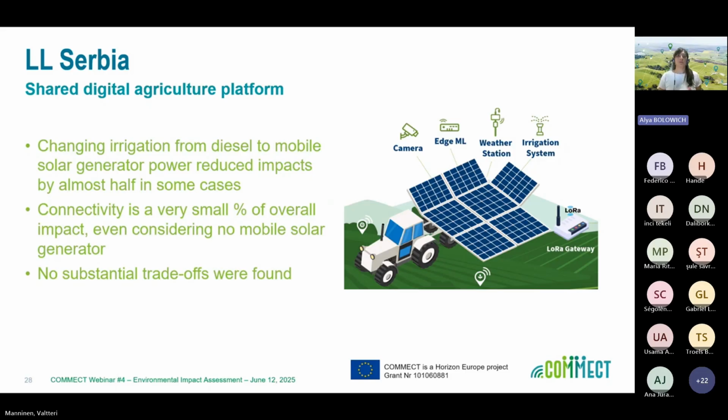So to conclude for Serbia, switching the use phase of irrigation from diesel to solar power yielded quite a hefty reduction in our impacts overall. And again, like the Luxembourgish Living Lab, the connectivity solutions actually remained a very, very small percent overall. So generally 1 to 3% for all impact categories. We didn't find any substantial trade-offs either when we were looking at the influence of connectivity solutions. So that means we didn't find that maybe we reduce climate change, but we augment ecotoxicity. We didn't find such a big difference indeed.